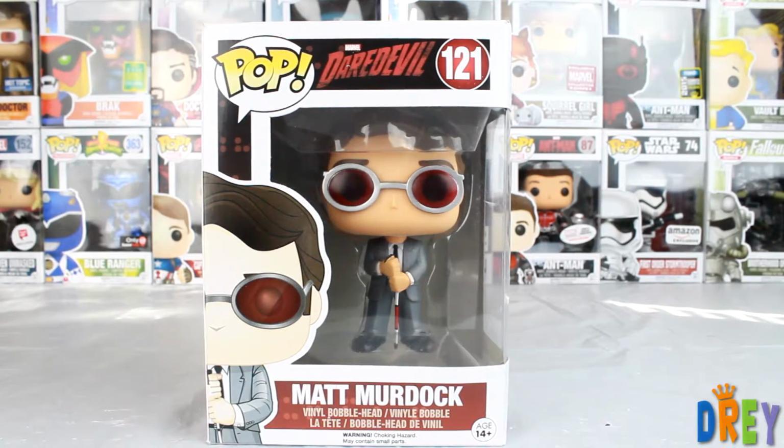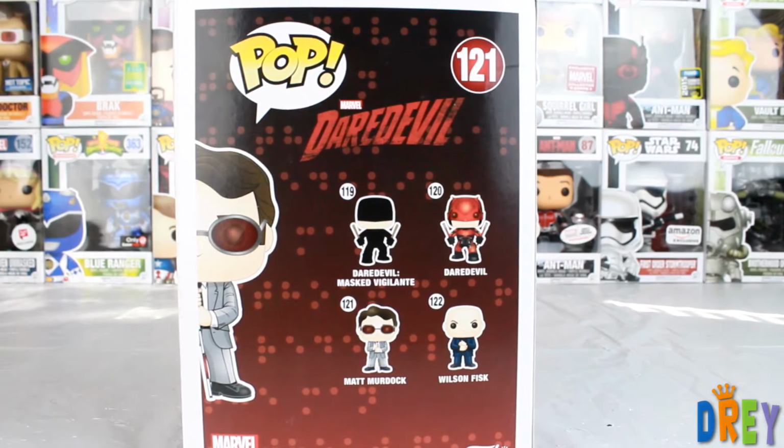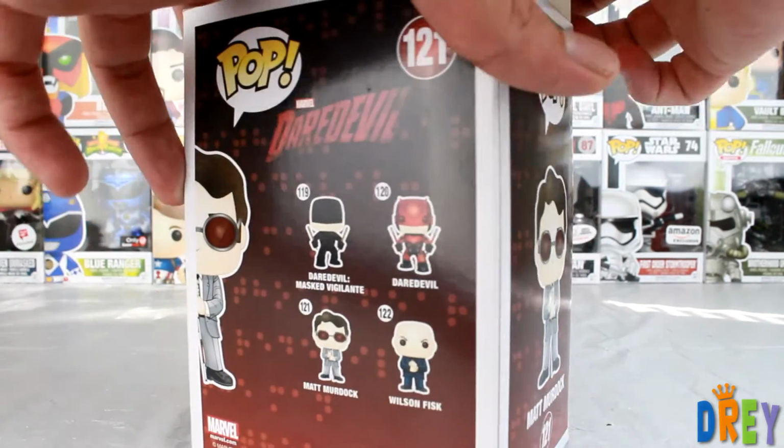Hey guys, I have here Matt Murdock from the Daredevil pop line. This one is from the Daredevil Netflix series, which is in its second season. It's pretty awesome. Definitely recommend you check it out.